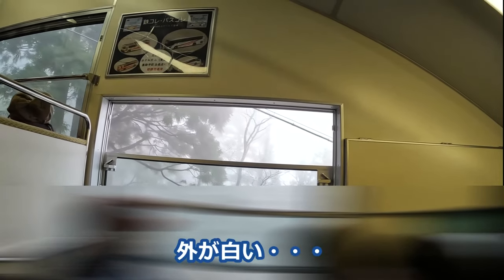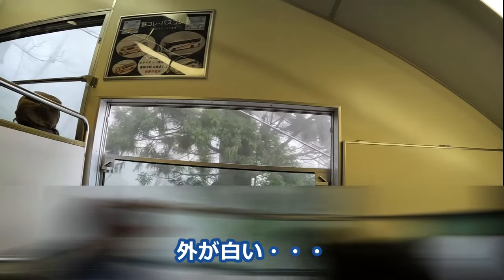This cable car will sway backward and forward when stopping. For your own safety, please hold on to a handrail if you're standing. And don't head for the exit until we've come to a complete stop.